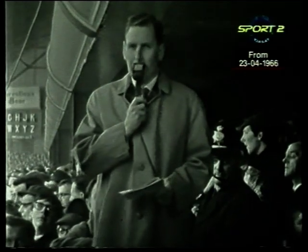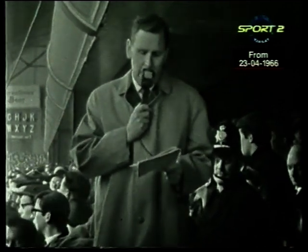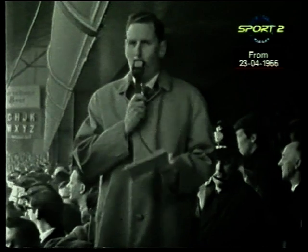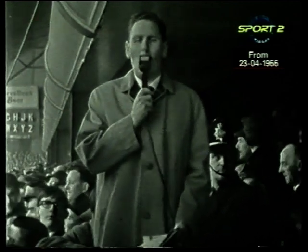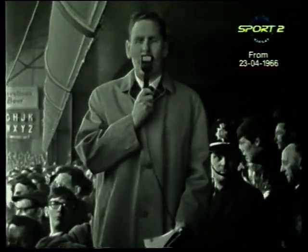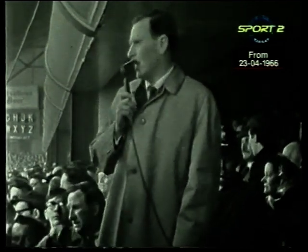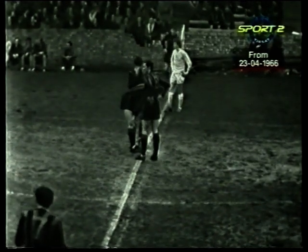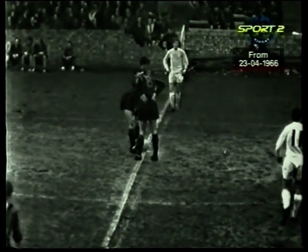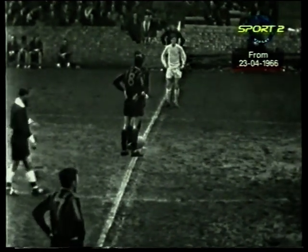Well, we've met the two teams. The all-ticket crowd, limited to 62,000, have paid £29,429, 4 shillings, a record receipts for any game ever at Villa Park. So we're all set for the 13th FA Cup semi-final here since the war. Chelsea versus Sheffield Wednesday. And it's Chelsea to kick off. Chelsea looking very smart in their new change strip. I wouldn't be surprised if they didn't adopt this as their number 1 colour soon.